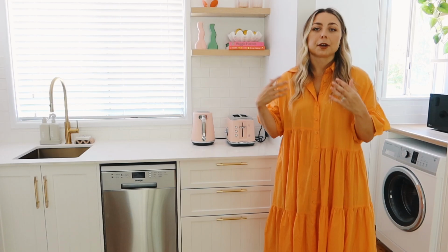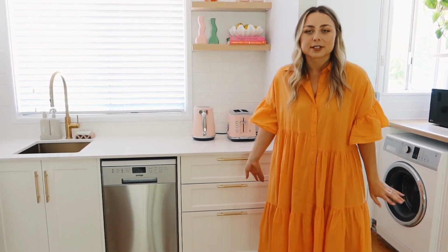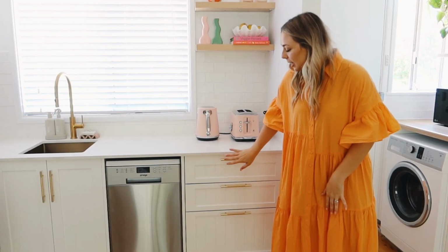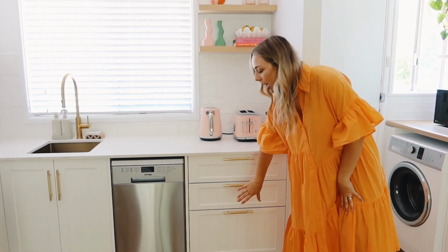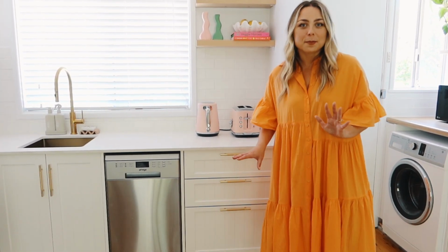and I'm just so excited to have working drawers. I'm going to do a full kitchen organization video down the line, so I'm not going to go through what's in every drawer and how I've organized it because it's not 100% how I want it yet. But in here we've obviously got utensils, bowls and plates, and then in the bottom we've got pots and pans, which is awesome because it's right next to our dishwasher.